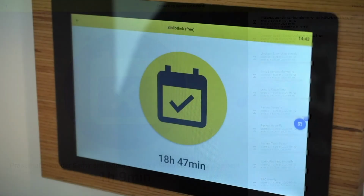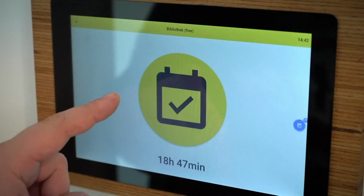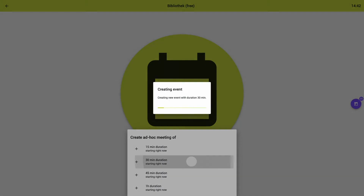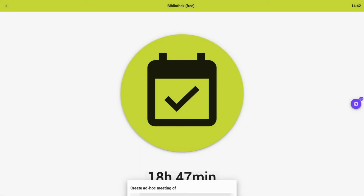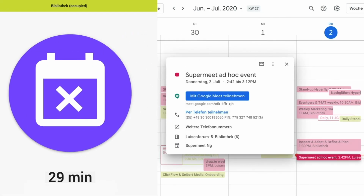Roomie makes it easy to book a meeting room without the need to have a computer with you. You simply touch the calendar icon on a touch device of your choice and choose a meeting duration. As a result, coworkers can now see that a room is used, both in their Google Calendar as well as when they stand in front of the room by simply looking at the screen.